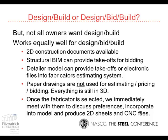And once the fabricator is selected, we immediately meet with them. I think on the 3 that I'm going to show you here, 2 were design bid build, the other was design build. But for the 2 that were design bid build, we met with them within a week and had their drawings back to them and the fabrication package within 4 weeks after that.